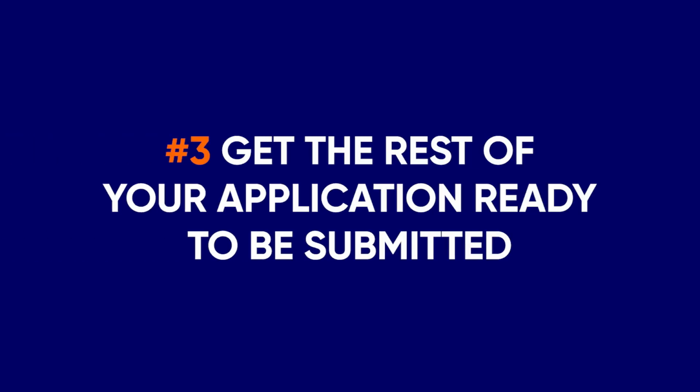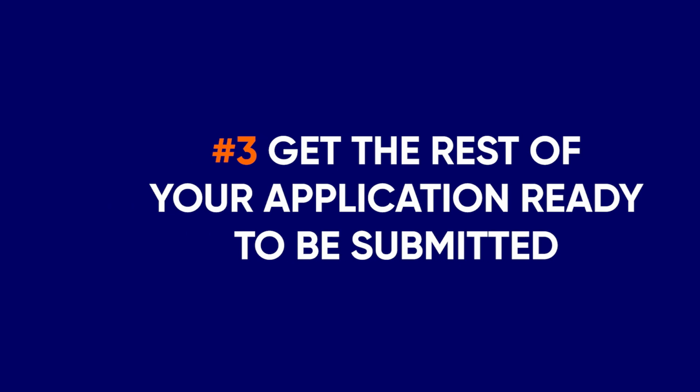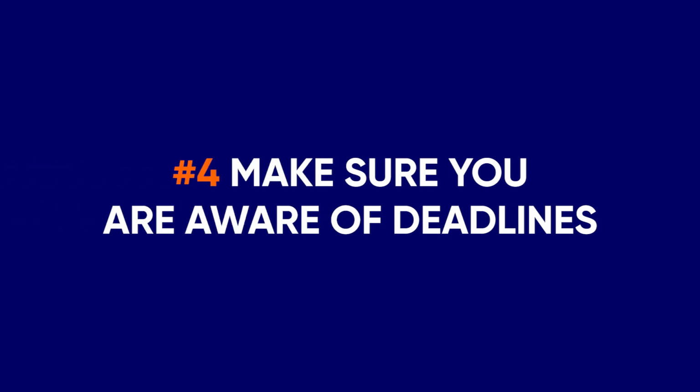Number 3, get the rest of your application ready to be submitted. If your school requires an essay, personal statement, or activities list, you need to start working on these as early as you can. Writing strong essays and activities entries will require several drafts, so give yourself at least 6 weeks to complete them. Number 4, make sure you are aware of deadlines.